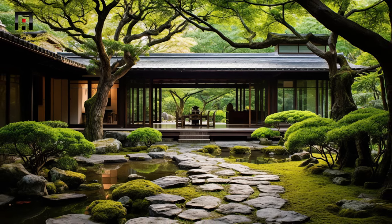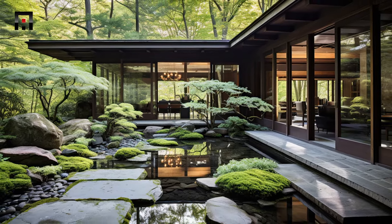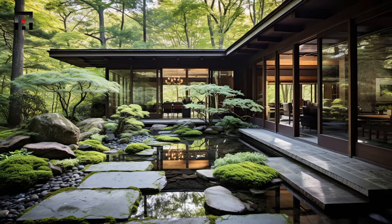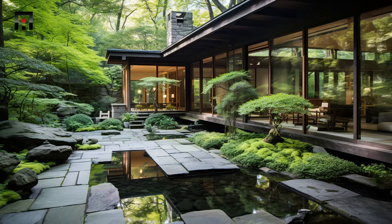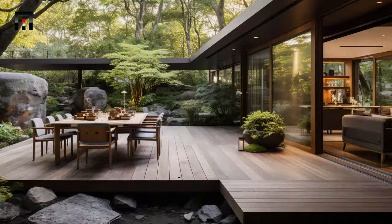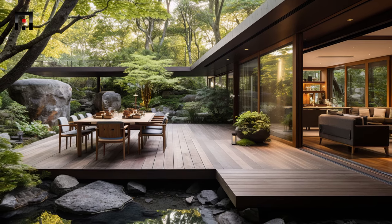Embracing asymmetry within balance allows for a natural and organic flow, mirroring the unpredictability of nature itself. This intentional imbalance fosters a dynamic and visually engaging space, encouraging contemplation of the interconnectedness of opposing forces. Through thoughtful arrangement and integration, elements within the courtyard harmonize, embodying the essence of tranquility amid diversity.